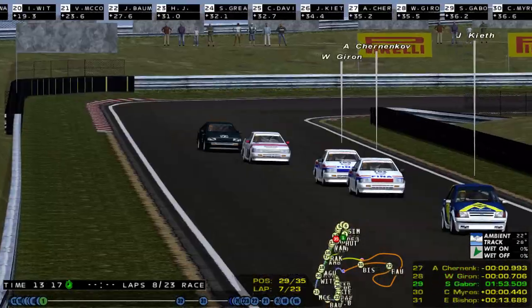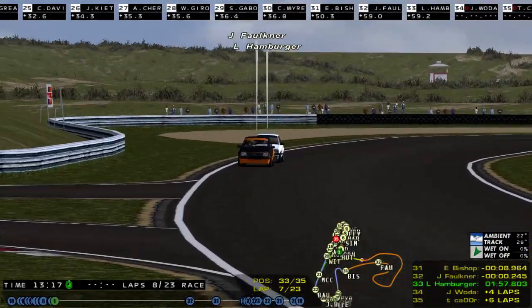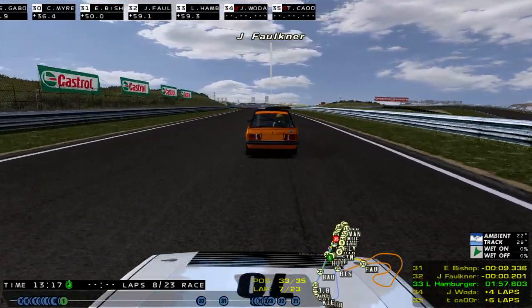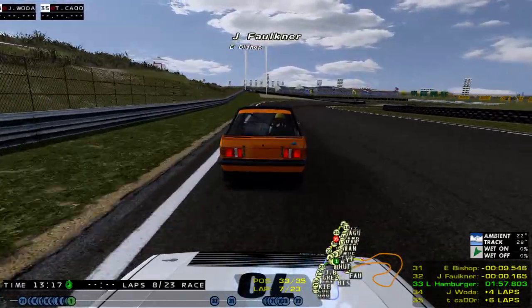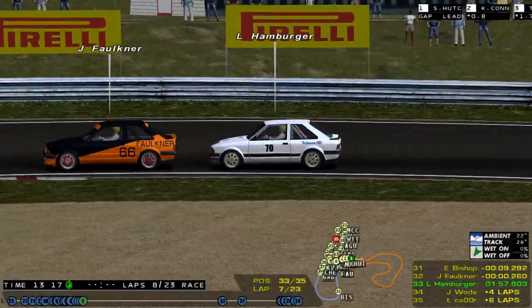To be fair though, I'm surprised how close Class 2 is, because in Donington they were so spread out. As spread out really as the Escorts on board, with Luciana Amberger slipstreaming James Faulkner. I mean, slipstream. It's not like the Escorts have any aero on them.